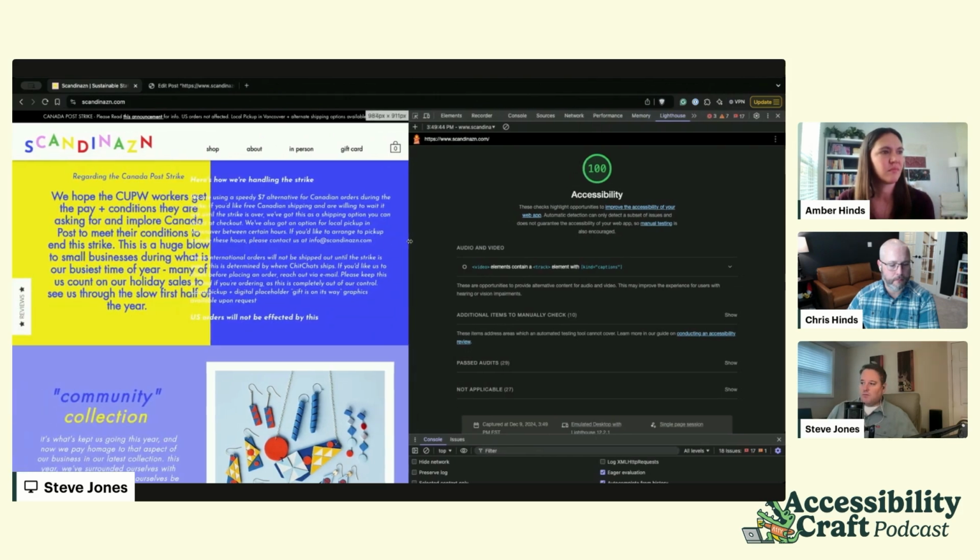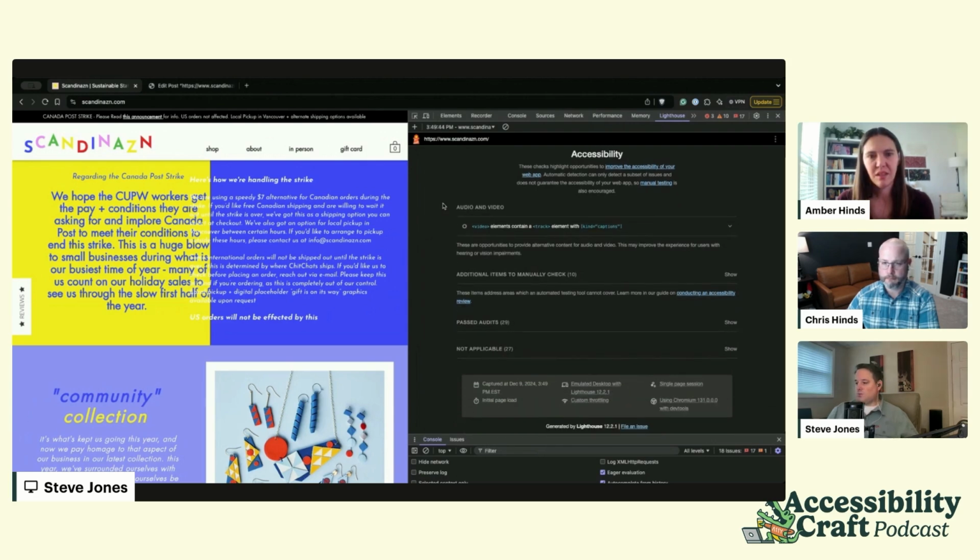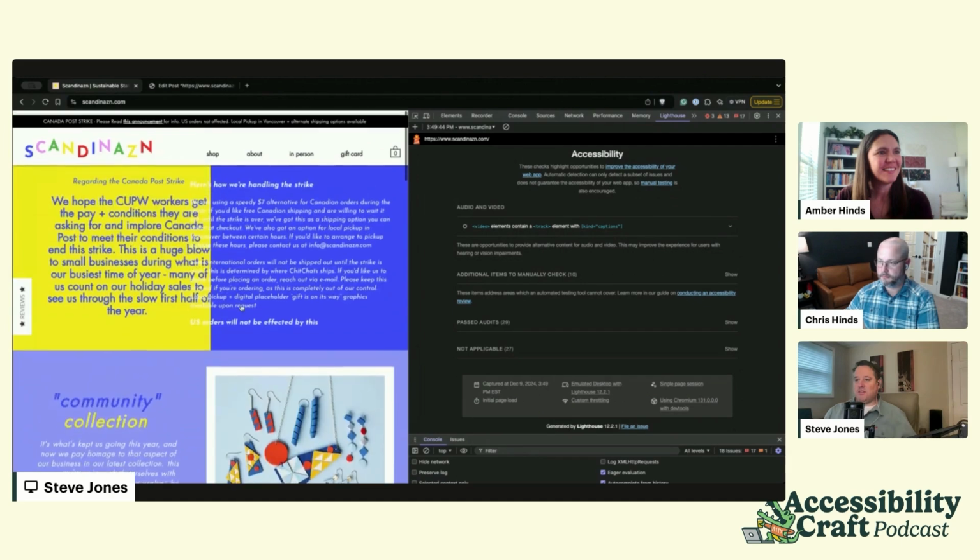So I've run a Lighthouse test for accessibility, and it does come back with 100% on desktop, which is what we expected. Now, can I point something out that I can see right now? Yeah, go for it.